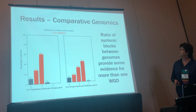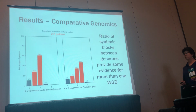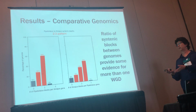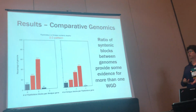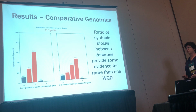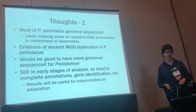So we did a comparison of the syntenic blocks between those 2 genomes. And it turns out for Penstemon compared to Antirrhinum, there's 2 duplications or 2 copies of loci, and when you look at Antirrhinum, there's 3 compared to the Penstemon. A little bit confusing, but the ratio of syntenic blocks between these genomes gives us a little bit of evidence for maybe more than 1 whole genome duplication.